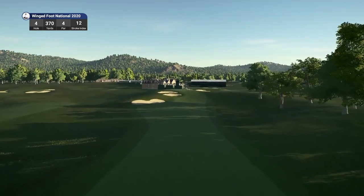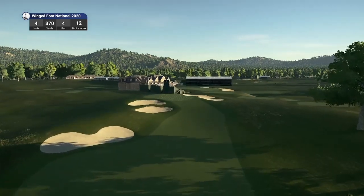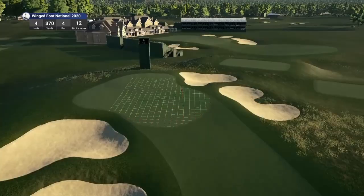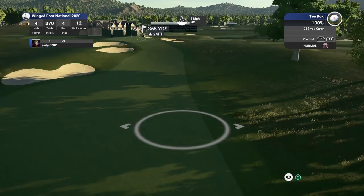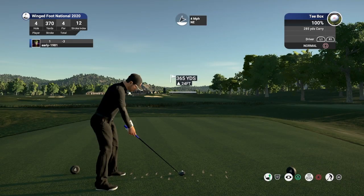Hole number 4, par 4, playing 370 yards, stroke index 12. But the current pro who resides at Winged Foot is Mike Gilmore. He has been the pro since 2010 there.